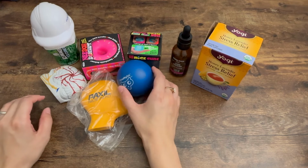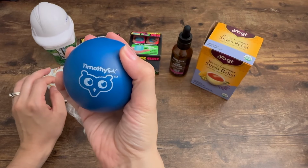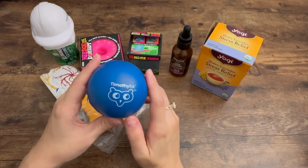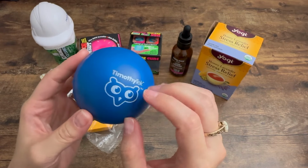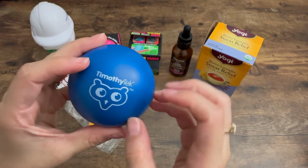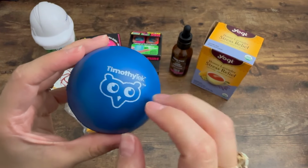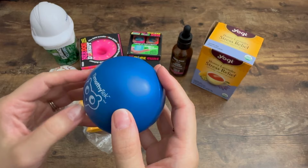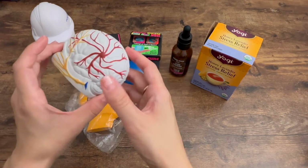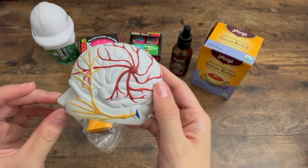And then I recently got these from my in-laws. This one's Timothy Tech. It's just a nice little stress ball, and my son loves to play with it. It has a nice sound to it. And then I've got this really cool one. It's a brain. Isn't that neat?